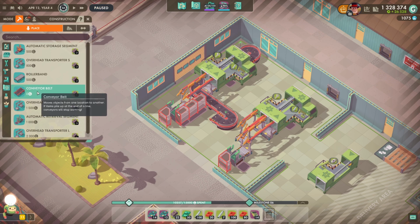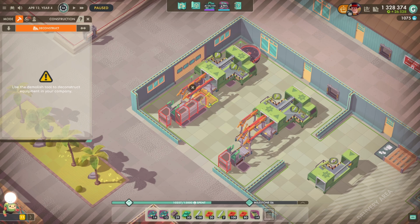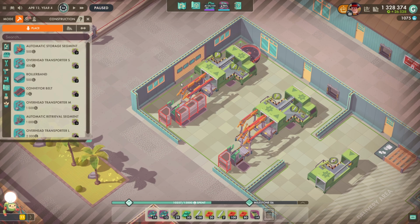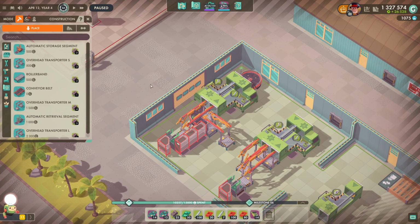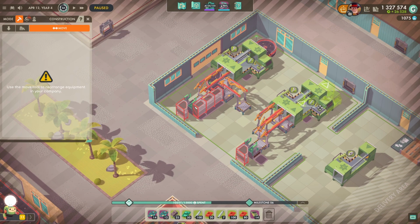Actually, this is an issue, isn't it? We could put an overhead transporter there, just so employees can remain able to move through still. So like this basically, then we would have our conveyor here actually go there, and then we will have that conveyor. Oh no. Oh god. The Tetris in this game sometimes, I'm telling you all, it is absolutely insane.